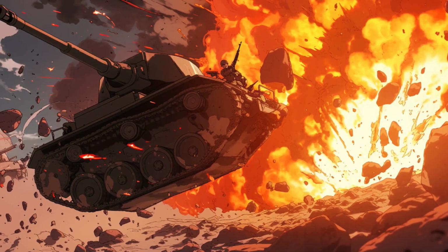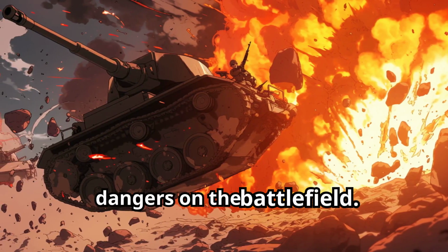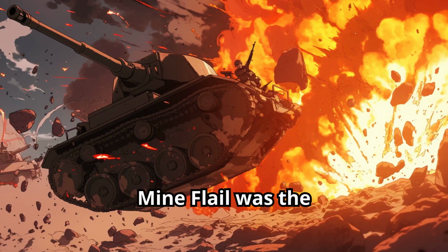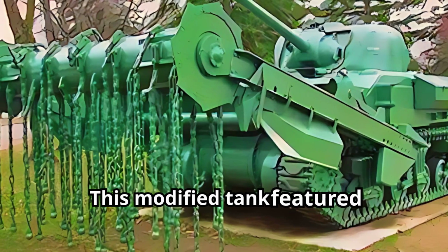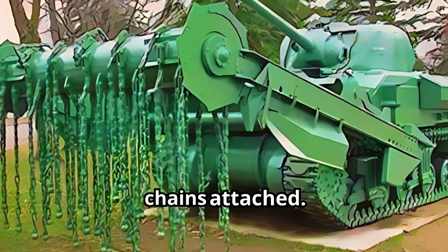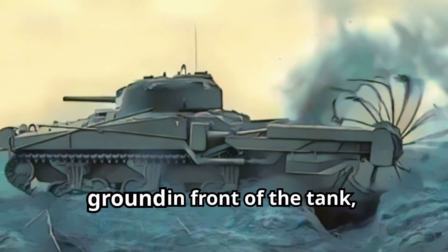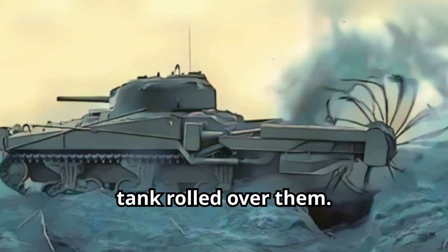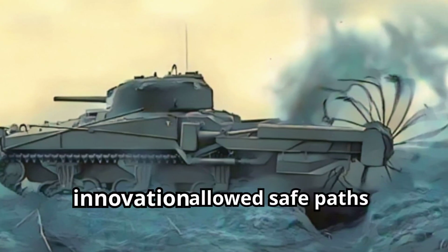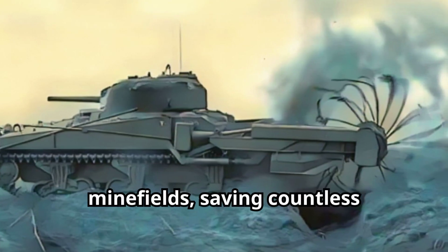Mines were one of the biggest dangers on the battlefield. The crab mine flail was the antidote. This modified tank featured a large rotating drum with chains attached. As the drum spun, the chains beat the ground in front of the tank, detonating mines before the tank rolled over them. This crucial innovation allowed safe paths to be cleared through minefields, saving countless lives.